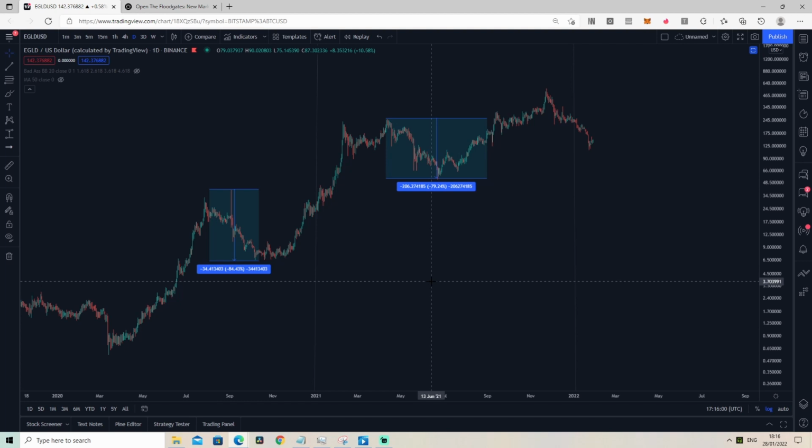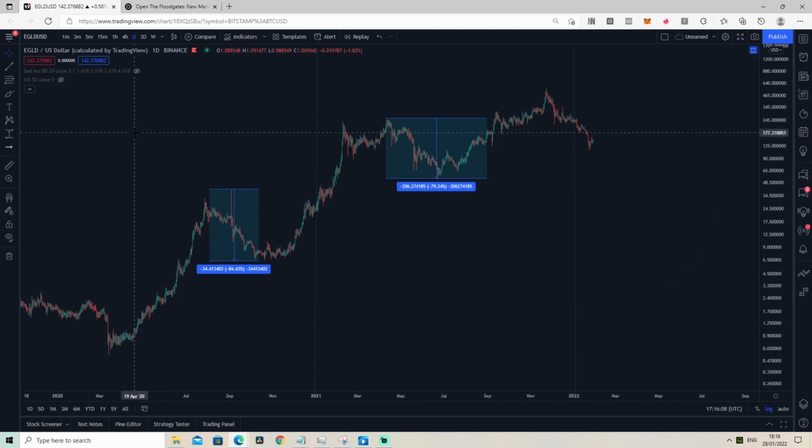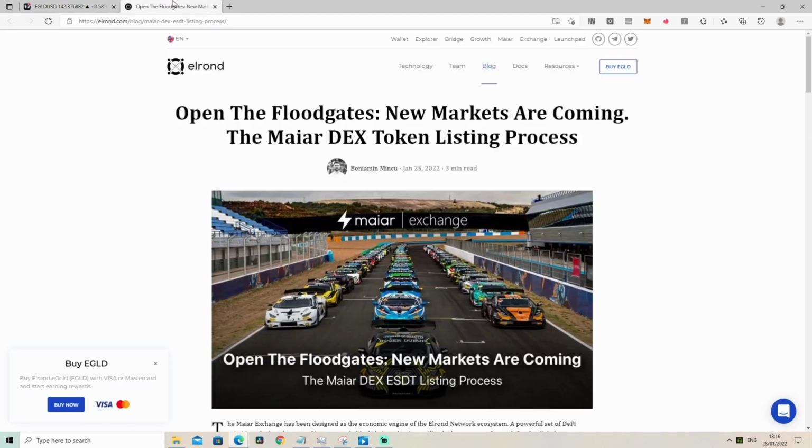Hey everyone, Codex here. Today what we're gonna do is take a look at Elrond's native token, EGLD, to discuss the current price and to have an idea on where we might be going heading into February. We're also going to discuss the latest exciting news with the Maiar exchange.